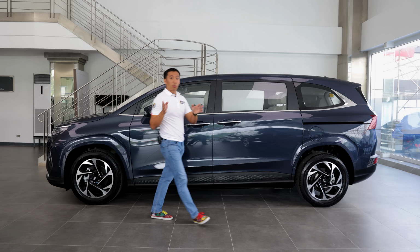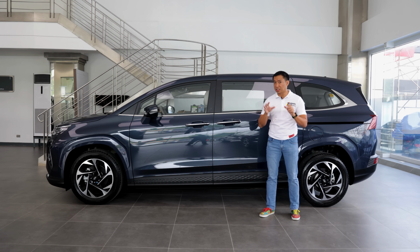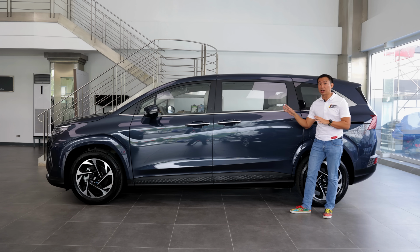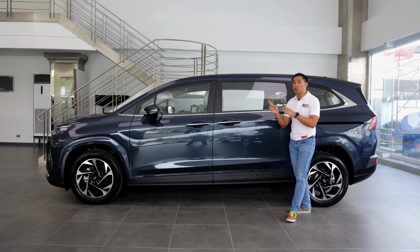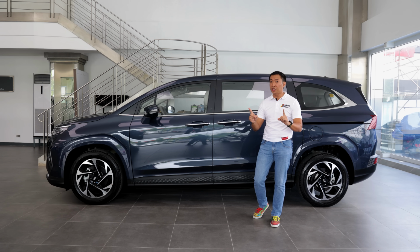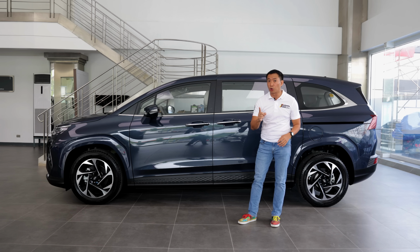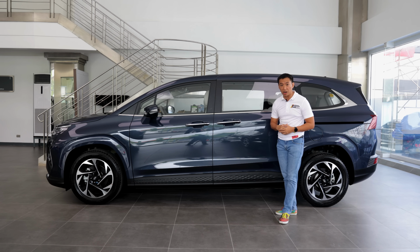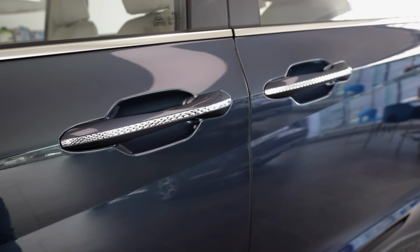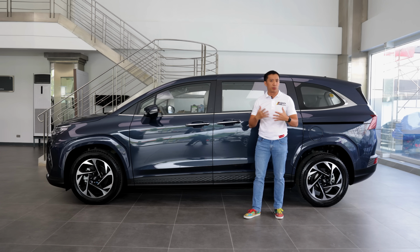Now, as I said, one of the key features that separate the Custin from other MPVs in the price category is the fact that we have sliding doors here instead of swing-out doors. This top-spec GLS Premium gets power sliding doors on both sides of the vehicle, while the base-spec GLS only has one power sliding door, which is located on the right side of the car. If you check out the door handles here, we also have this chrome knurled finish, giving the Custin more of a premium look.